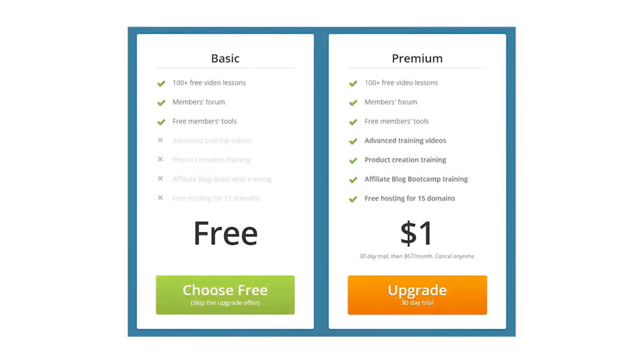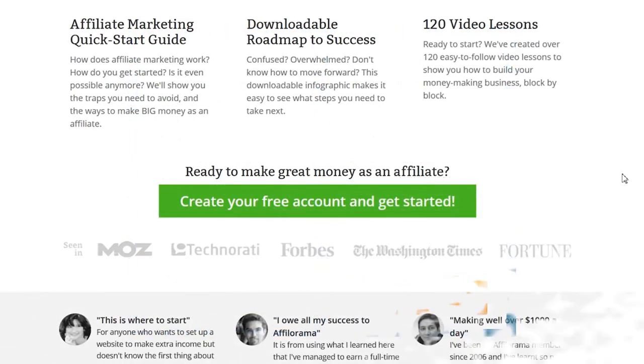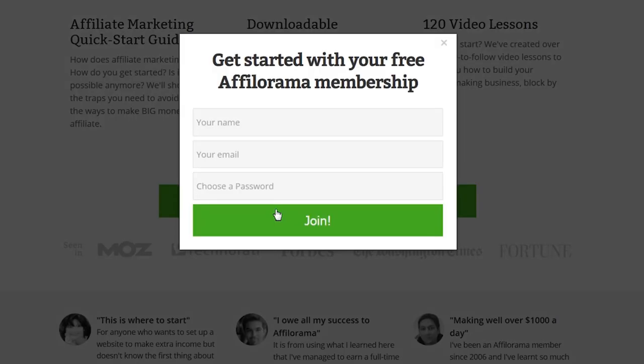To get access to Affilarama, you'll have to create an account. There's two types, free and premium. Even if you opt for premium, you'll still have to set up a basic free membership. With that in mind, let's first take a look at what a free version has to offer.